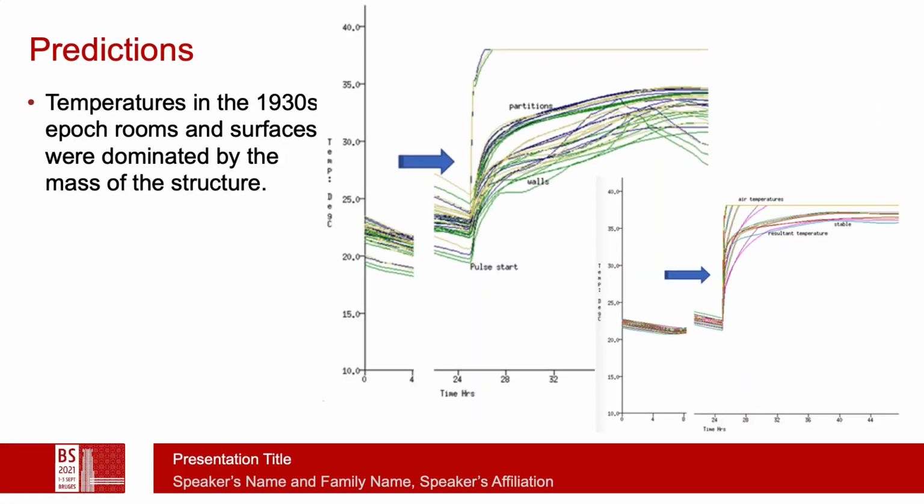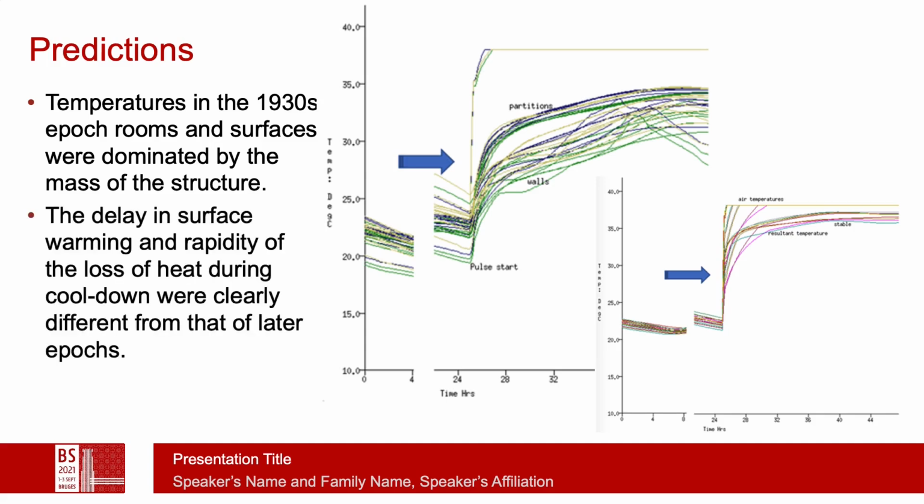In terms of predictions and measurements, we certainly saw considerable differences between the response of the different epochs in terms of air temperature and surface temperature. For the 1930s epoch, the mass of the masonry within the building was quite apparent, especially in terms of the delay in surface warming and the differences between the resultant temperature in the space and the air temperature, which was the basis of the control set points.